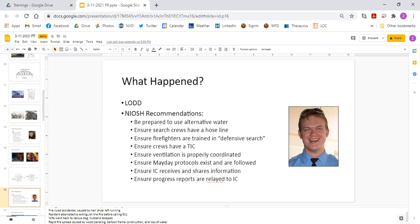There are some themes that trace back to that very first one that we talked about, that we can see here again. So any questions about this incident? No one has anything?